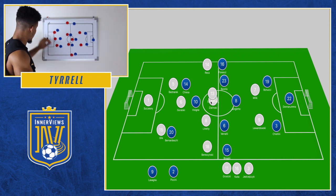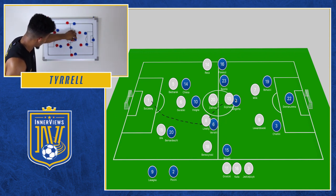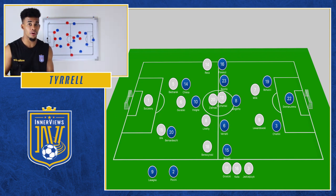We see the first instance where Szczesny kicks the ball out to Linetty, who gets across Verratti, and then you see a pass played into Szymanski, who ends up rolling Jorginho and playing it into Milik, who ends up running at the back four, but Bereszynski comes across, makes the foul, bundles him over, fouls him, and that was one instance where Poland looked like they could have broken free.